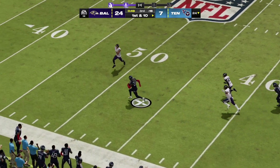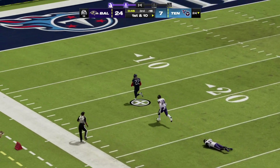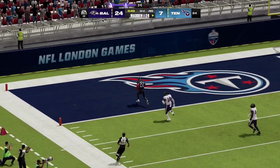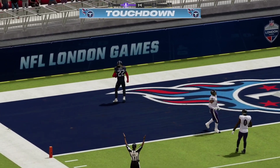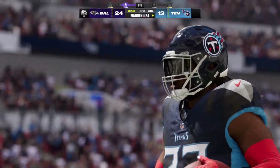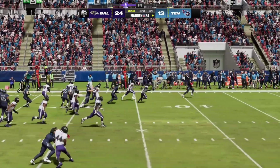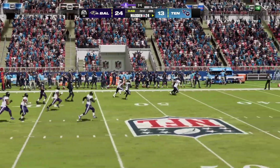Derrick Henry all alone. He's on his way. Touchdown, Titans. Derrick Henry, 76 yards. And the Titans are able to cut into this deficit here in the final minute of the third.